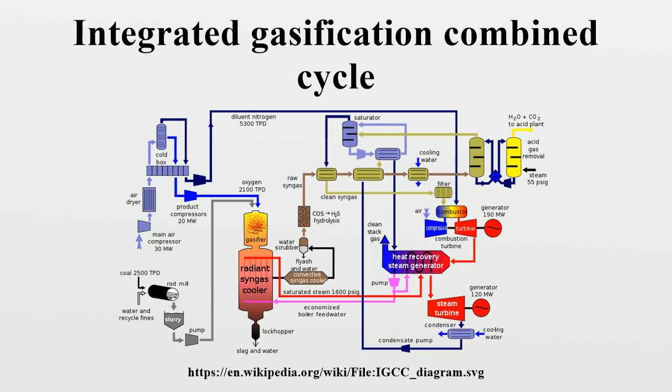Below is a schematic flow diagram of an IGCC plant. The gasification process can produce syngas from a wide variety of carbon-containing feedstocks, such as high-sulfur coal, heavy petroleum residues and biomass. The plant is called integrated because the syngas produced in the gasification section is used as fuel for the gas turbine in the combined cycle, and steam produced by the syngas coolers in the gasification section is used by the steam turbine in the combined cycle.